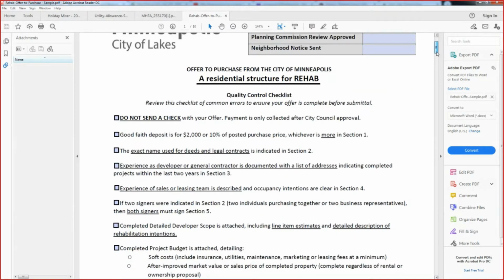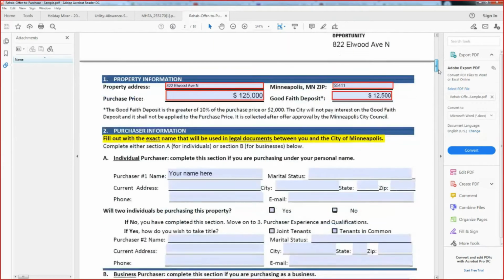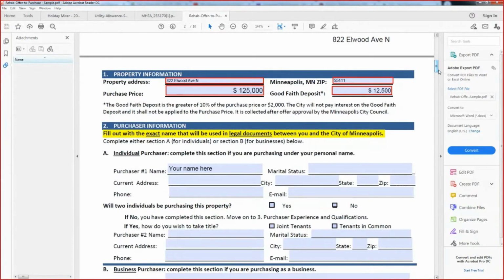Make sure that when you're filling out the application, you put in the information exactly as it would appear on your deed or contract, because that's information that we will use to move forward if you're the selected developer. And then also one of the checks means a completed detailed developer scope. I want to just start here now. You will find on the website a sample of these pages, so you will find a sample for filling out these first basic pages.